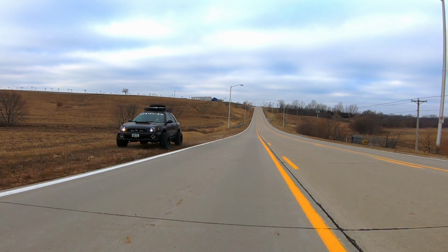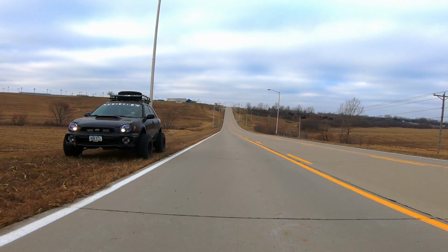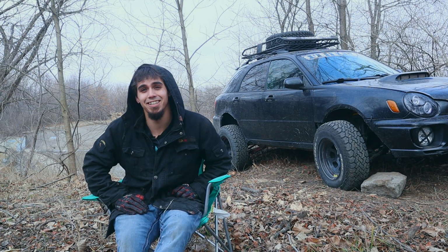And then, yeah, that's what I've had to do to get them to turn as far as they have been able to. Okay, so what made you decide on a Subaru in general? Are you a Subaru guy? That's a good question. Obviously there's 4-wheel drives out there.